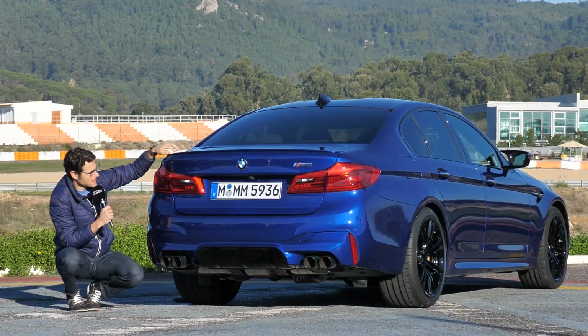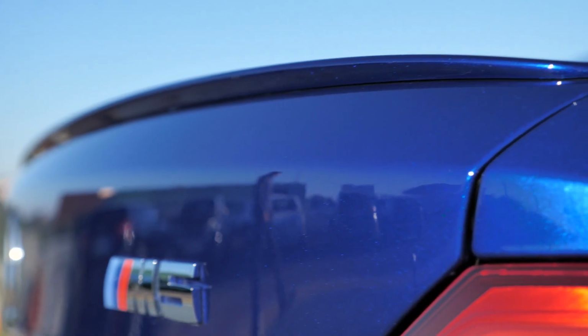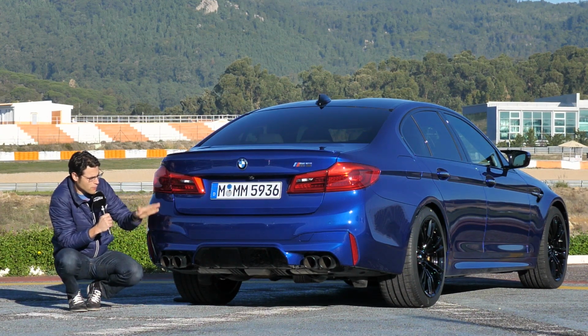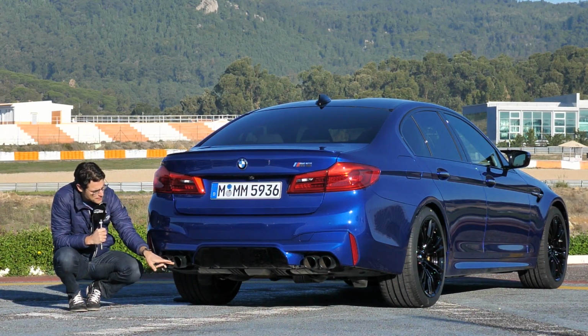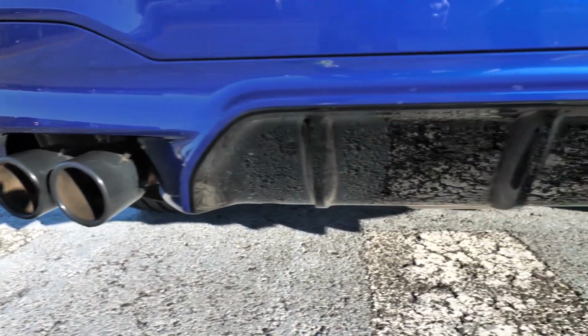In the rear we can see that there's a very small wing lip, rather conservative how the taillights are designed, and overall pretty classical. And then of course the strong sports element, 4 pipes here for the exhaust, and those ones are real, not fake, and the black diffuser.